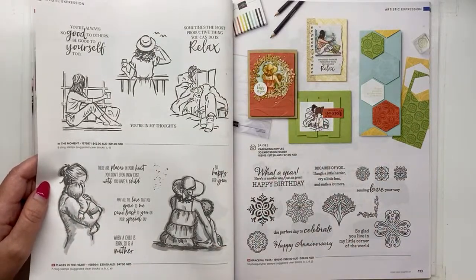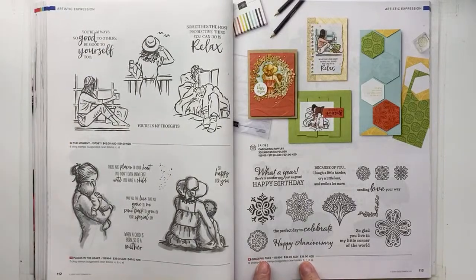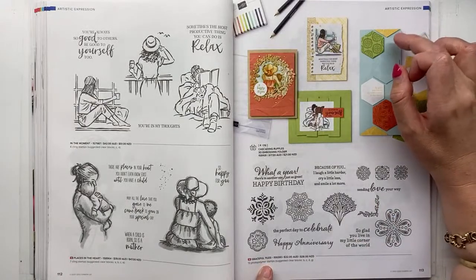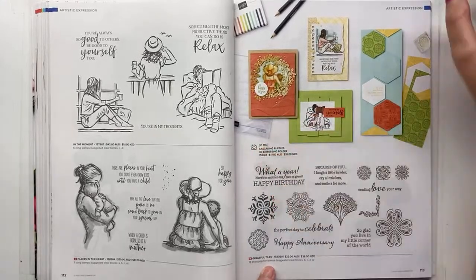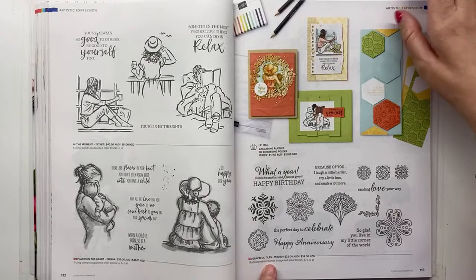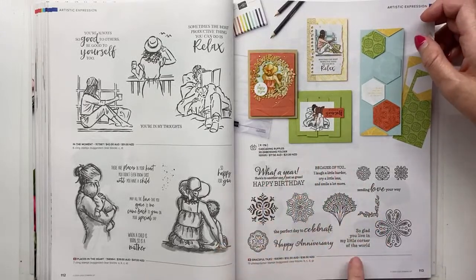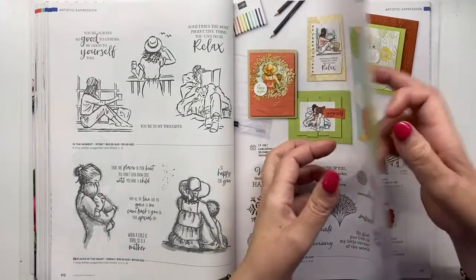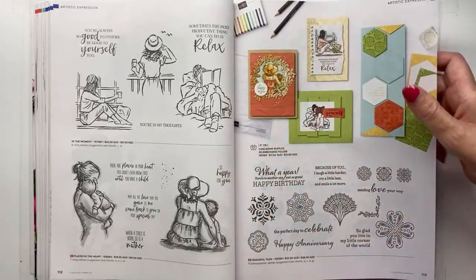Places in the Heart, so mum and kid set, graceful tiles, which goes really, really well with those beautiful shape styles. We have a cascading ruffle 3D embossing folder. That was a very good catch. I do like, it's a mix of sentiments and like sayings in the graceful tiles. Bit different, bit Eastern European.